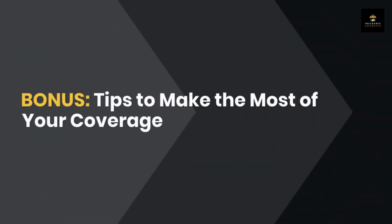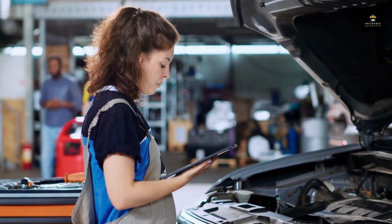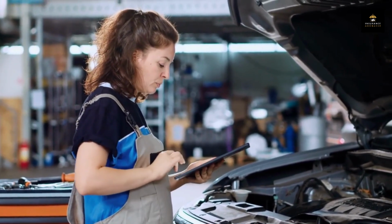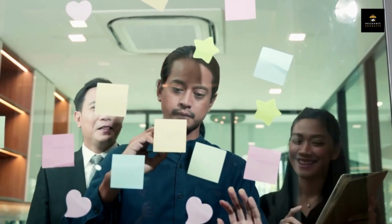Bonus: tips to make the most of your coverage. Here are a few final tips to get the most out of your oil change business insurance. Review your coverage annually as your business grows. Keep detailed records of all accidents, repairs, and equipment. Train your staff on safety procedures to reduce claims. Stay up to date on your certifications. Don't let your policy lapse. Set reminders for renewal dates.